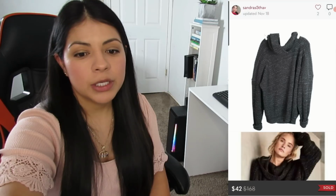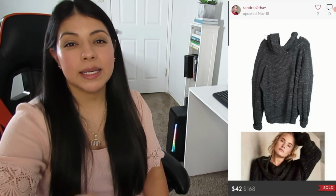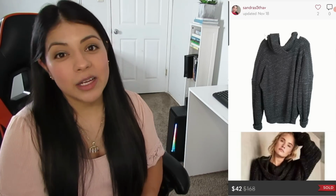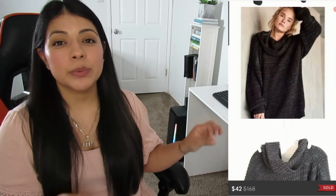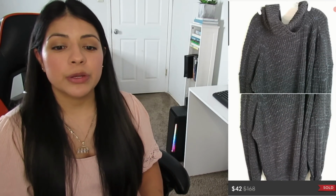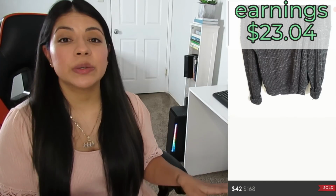Number 4, on Poshmark, we have this Free People black speckled chunky knit cowl neck oversized tunic sweater. And this sweater actually sold in a 5-piece bundle. In the end, it worked out to be $28.80 a piece. It left me with earnings of $23.04 for this sweater, and this also sold the same day.